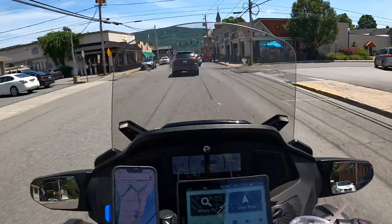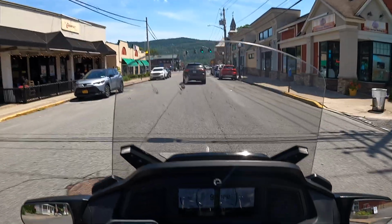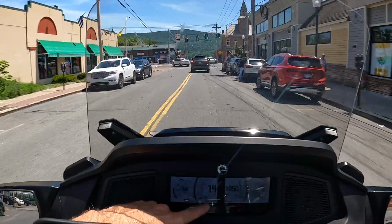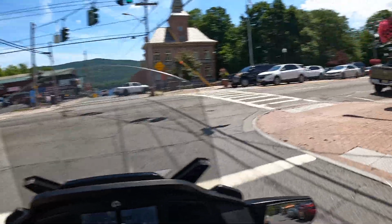I will tell you, it's a hot one. Now, according to GPS, it's 81. Now, this has been sitting in the shade, but still hot. It's not unusual for a bike or a car, for that matter, to record higher temperatures when you first start up. That's 91. I will tell you, the difference has been as much as 15 degrees between the two.